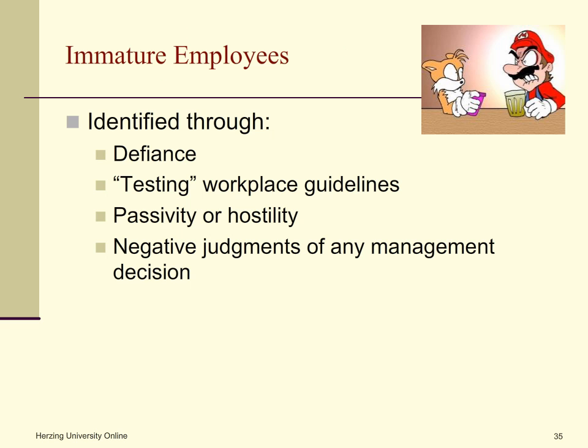Immature employees can be identified through defiance, passivity or hostility, or negative judgment. It is important to confront the employee with the behaviors that are inappropriate and set limits and consequences for their behaviors.